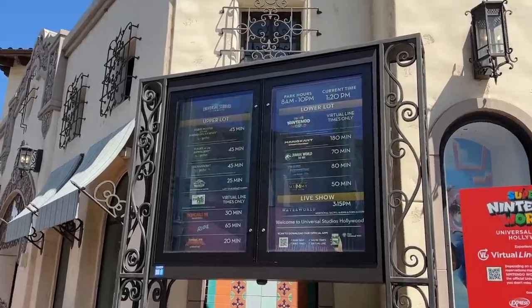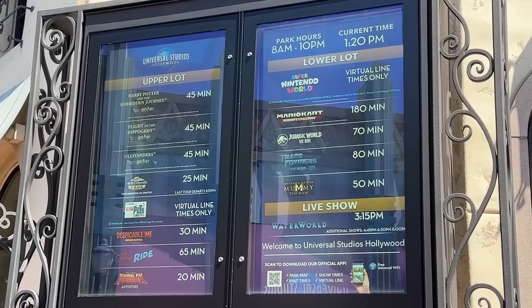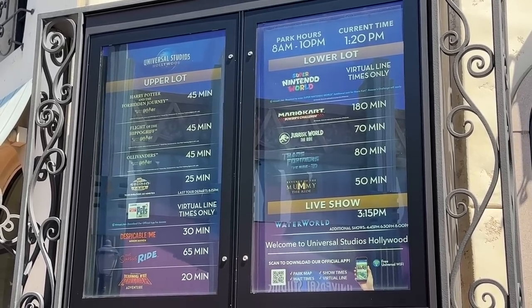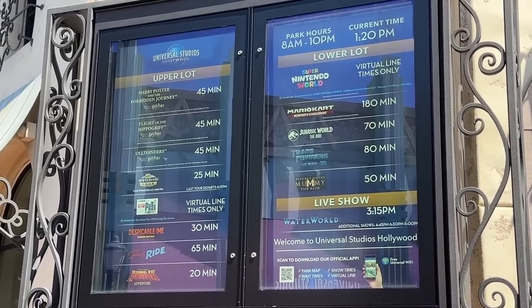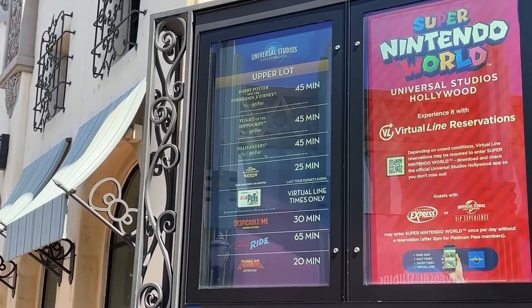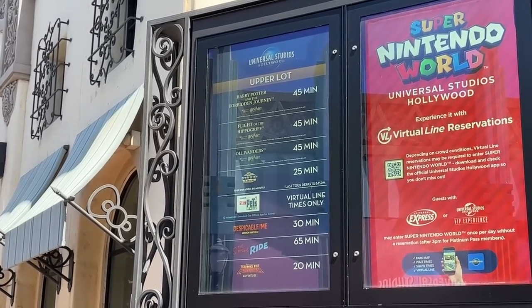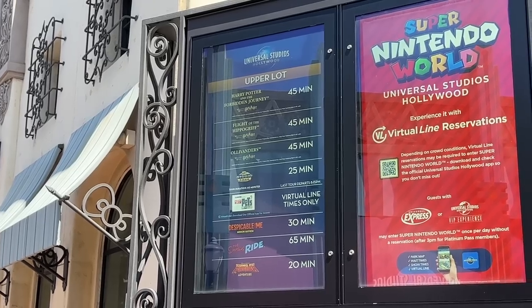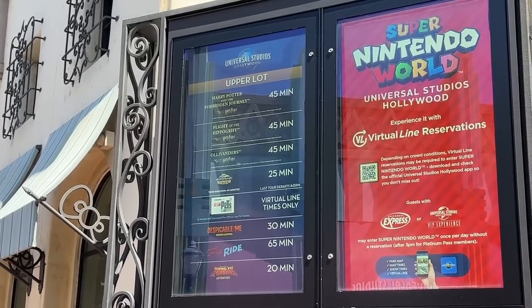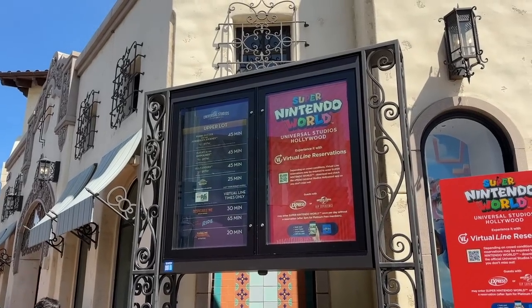1:20, and this is what it looks like on a Friday. Lower lot, pretty much insane. 180 minutes, so 3 hour wait for Mario Kart, that was true. And then the upper lot looks to be, everything kind of is in the 20 to 40 minute. Only one real standout is 65 minute Simpsons. So that's what it's looking like.